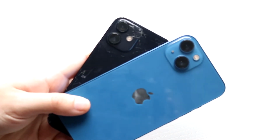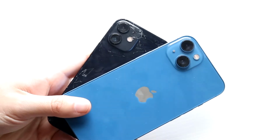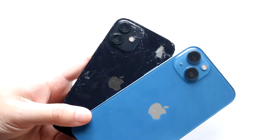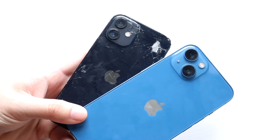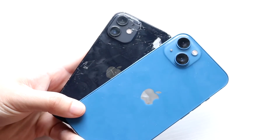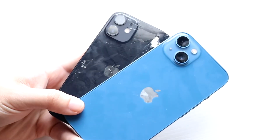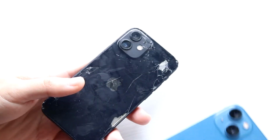Now in the camera department, with something like the iPhone 13 and the iPhone 12 mini, like I said, dual camera setups on both, so you're getting wide and ultra-wide cameras, which is really, really nice. Now with these two iPhones, 4K at 60 on the back and 4K at 60 on the front, that is a really nice touch to have on these types of phones. So you're going to be in really good hands when you're getting a device like this because you're getting pretty much the same type of resolutions.